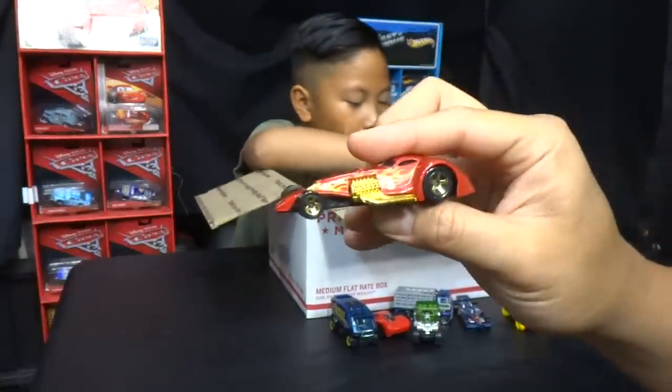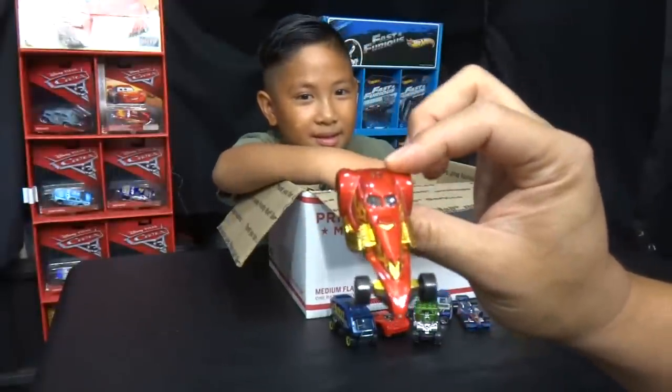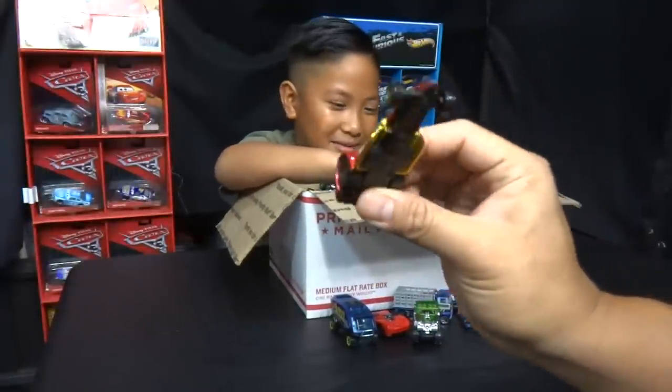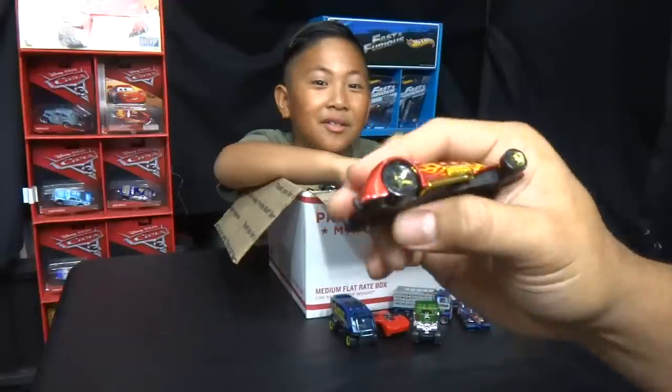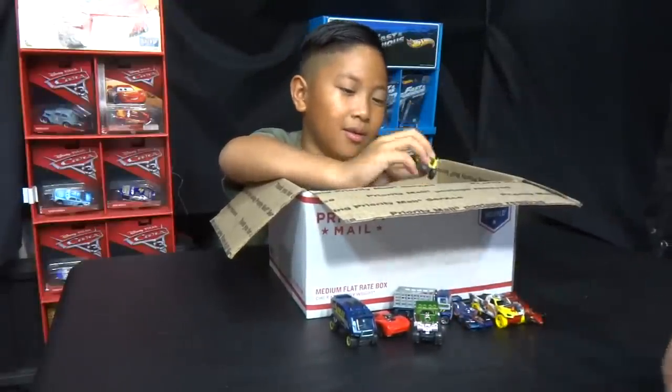This is the Hammered Coupe, guys. Does that look pretty cool? What do you think? No, Jonah doesn't. It looks like a mouse or something. Or a rat. It's from the Hot Wheels convention. You got this at the Hot Wheels convention, too?